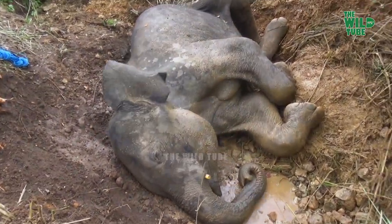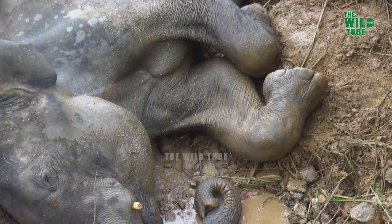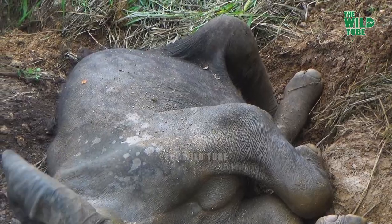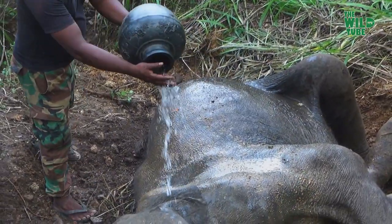Our wildlife officials are already ready to treat the elephant. In this case, the area where the elephant has fallen should be widened and treatment should be started. In this treatment, we attach a cannula to the surface of the elephant's ear and inject the medicine.